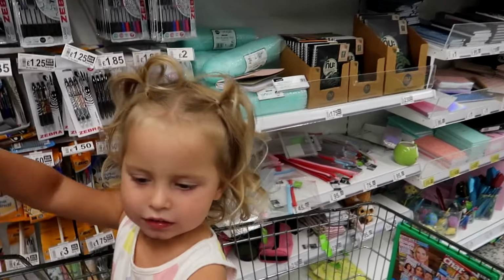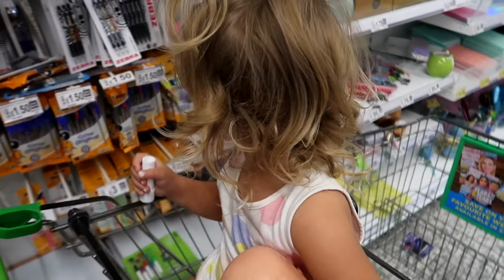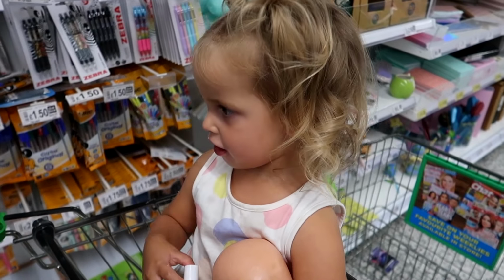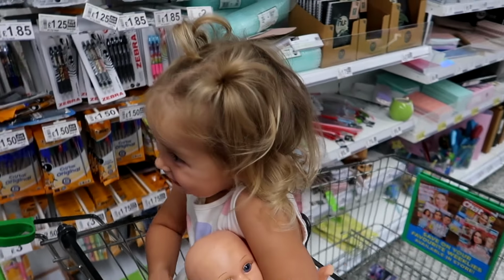Oh, lipstick! Here it is, baby girl. That's not lipstick anyway, that's lip balm. Hurry up! Don't you need pens? Yeah. Are you going to nursery this week? No. Yeah, you are.